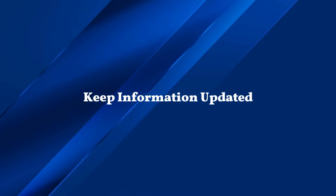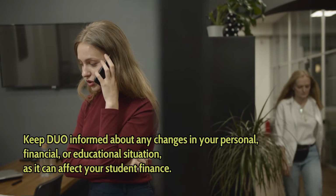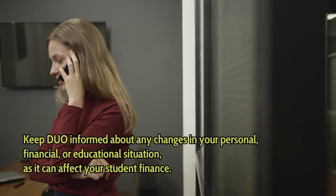8. Keep information updated. Keep DUO informed about any changes in your personal, financial, or educational situation, as it can affect your student finance. There you have it, future scholars.